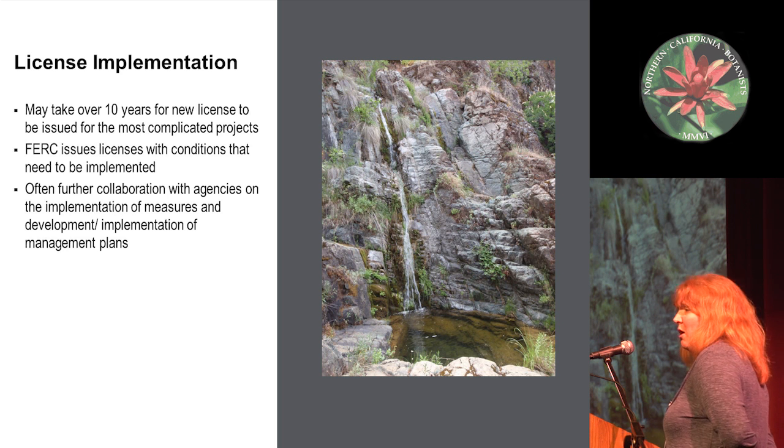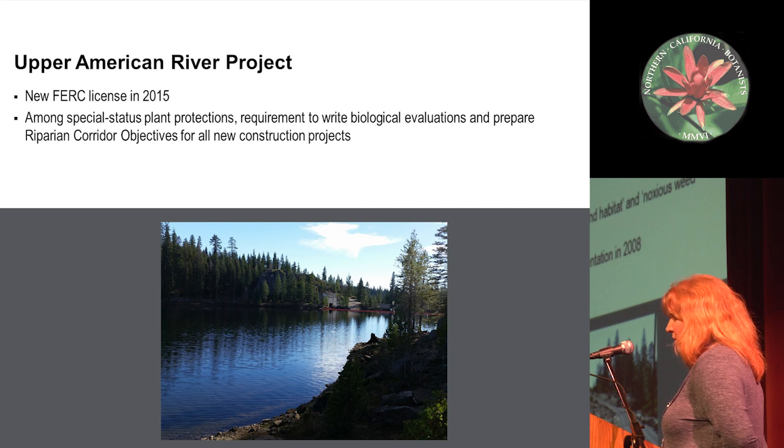All right, so once you've done relicensing, it can still take you up to 10 years to get a new license. That's usually because there are always issues over water and endangered fish associated with these projects. So it takes a while to work through all of that to finally get your license. But once you've gotten it, you have to abide by the conditions, and you usually have to continue to coordinate and collaborate with agencies on implementing measures.